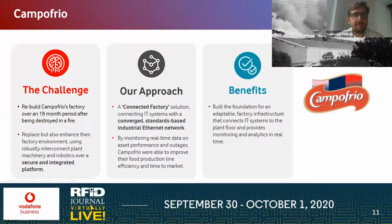The last one I'd like to mention is Campo Frio. Campo Frio is a Spanish company that manufactures food, in particular meat, ham. I'm sure there's delicious stuff coming from Spain. Unfortunately, they had an accident in 2014 where the factory burned down, and they decided to rebuild it as a very, very modern factory. We've been the partner of Campo Frio to rebuild this factory with the latest technologies out there. It was great work from our Spanish colleagues together with the customer to build what is today one of the most advanced factories in terms of efficiency, but also respecting the environment: pollution, energy saving, and so on. So I think it's a great example for us.